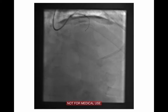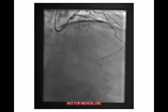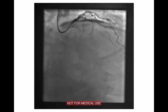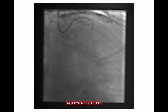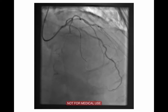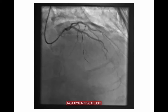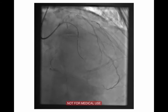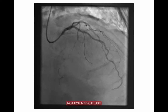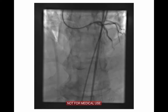This is a microcatheter and wire, and I'm trying to find the septal to go down to the right coronary. And here we go. It's a great collateral. You don't see it so much, but it's there. Sometimes you don't see the collaterals at all, but they are still there.